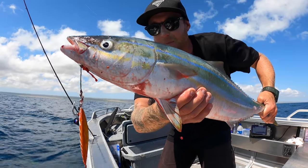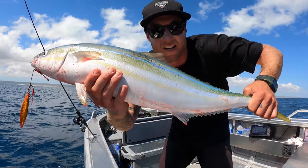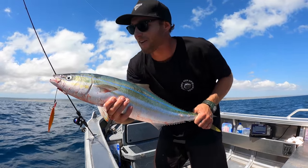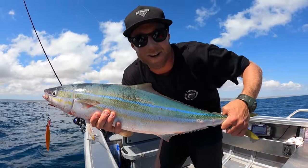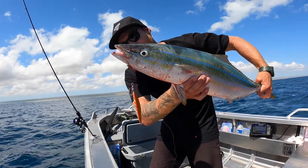So I'm gonna quickly brain him, bleed him, chuck him on ice, and that is gonna be incredibly good around the fire. So that one is going straight in the esky. Can't believe I got it past the sharks. Incredible. Anyway, little rainbow runner. Woo! Beautiful fish.